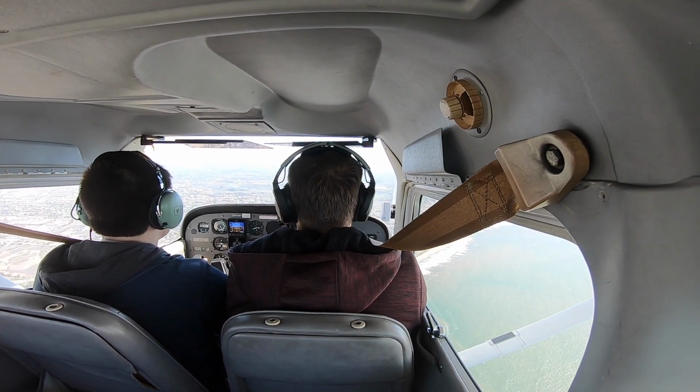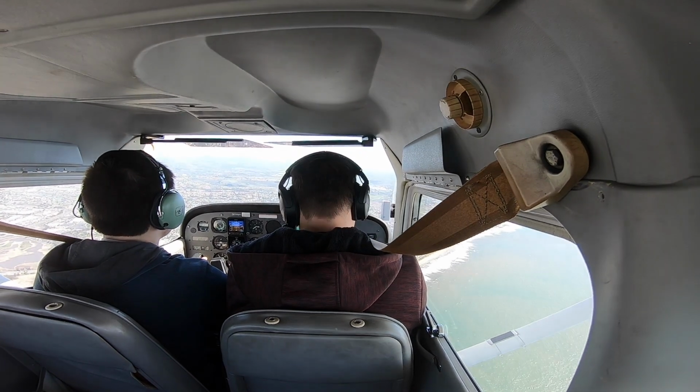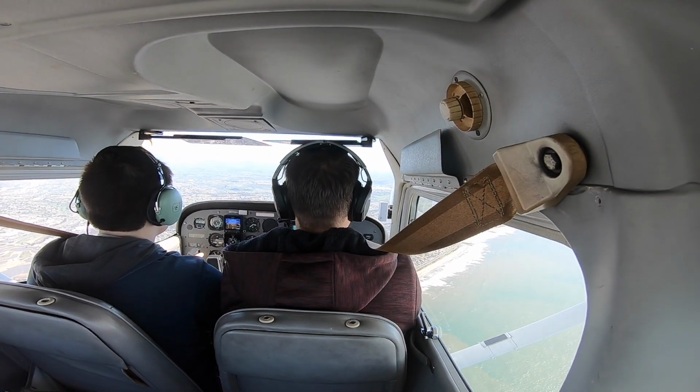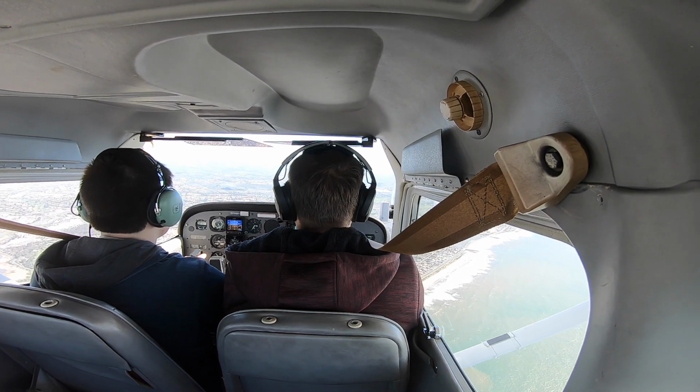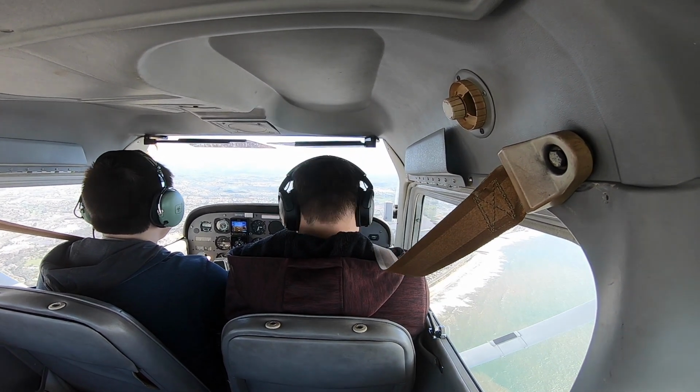Palomar ground, Cessna 4711 Bravo, have Pinnacle information Bravo, taxi to 24. 11 Bravo, you're transmitting on tower. Sorry about that, Bravo. It's the second time.